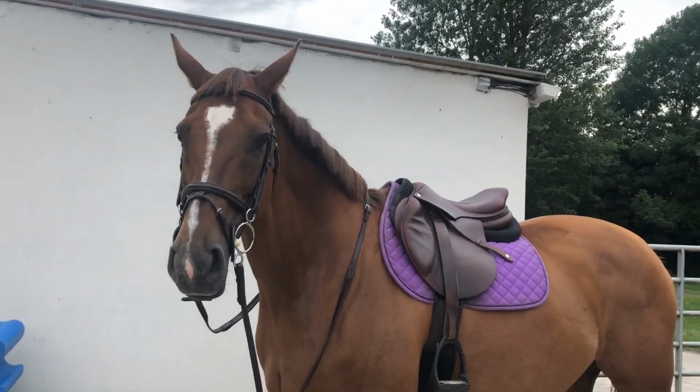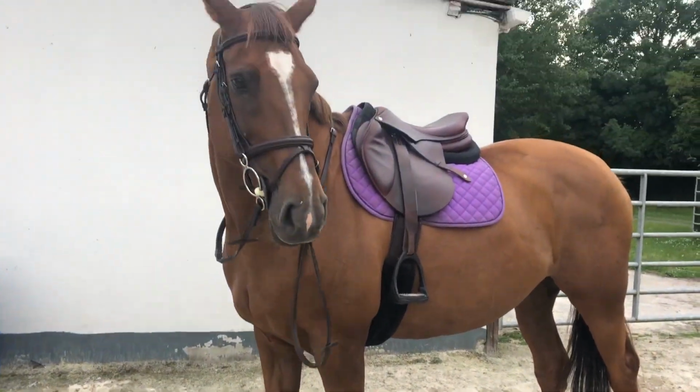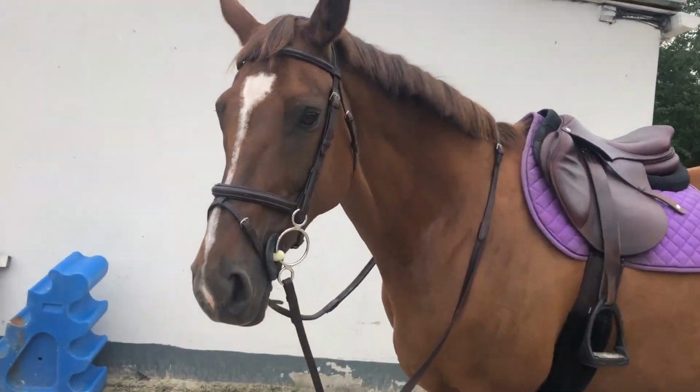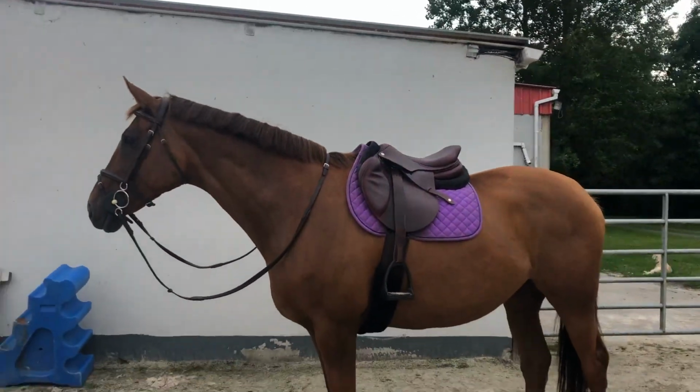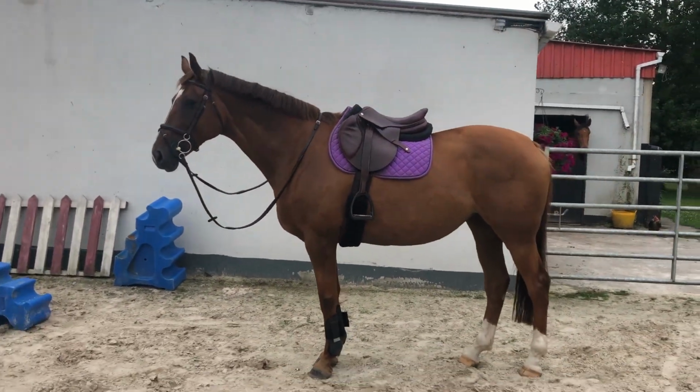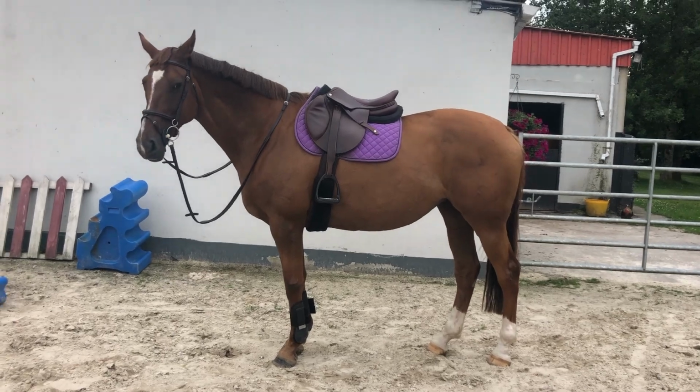Pretty lady, all ready to go. People have asked me how I train my horses to just stand there. It's because I take so many photos of them. They have to. Good girl.